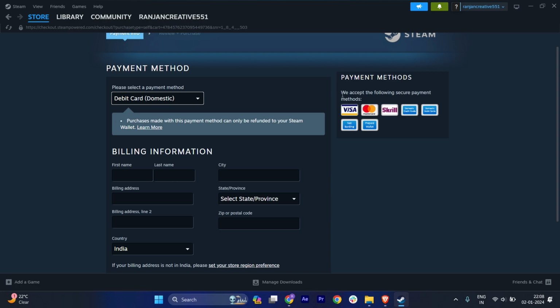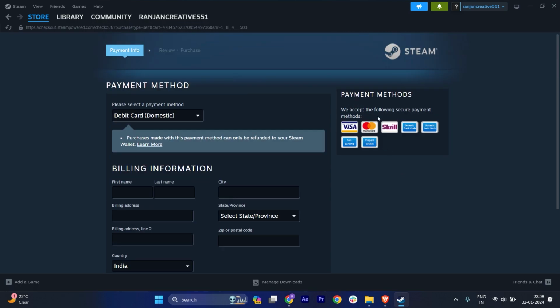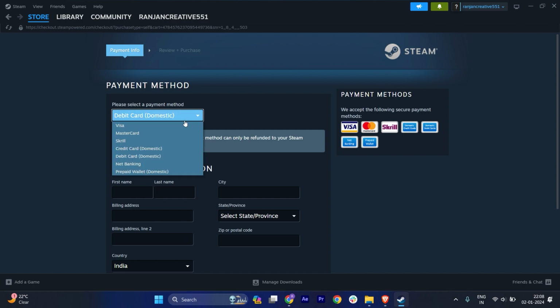Here you can see that we accept the following secure payment methods: Visa, MasterCard, Skrill, net banking, and wallet. Everything is accepted here, but you can see there's no option for Apple Pay. They don't want to accept Apple Pay, whatever the reason could be. If you still want to buy through Apple Pay, that's difficult to do.